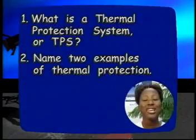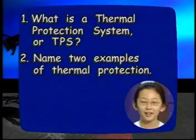What is a thermal protection system, or TPS? Name 2 examples of thermal protection.